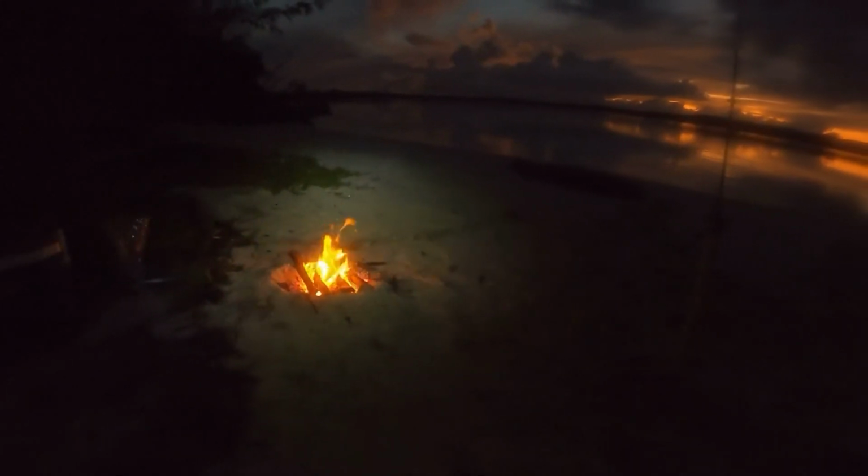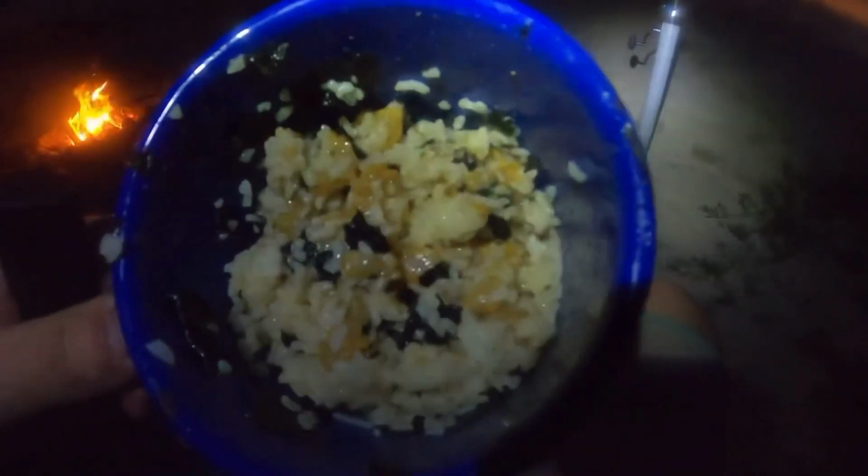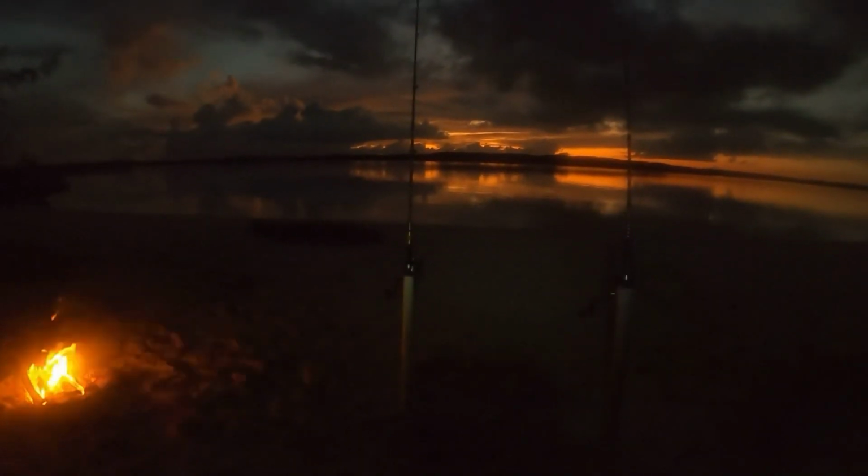I got my fire rolling right here. Got my two rods set right there. Got my cup full of nori, white rice, soy sauce, sesame sauce, and some fresh mutton snapper. Doesn't get any better than this, guys. A nice fresh dinner. Beautiful view. Cheers to catching fish tonight. Let's go.